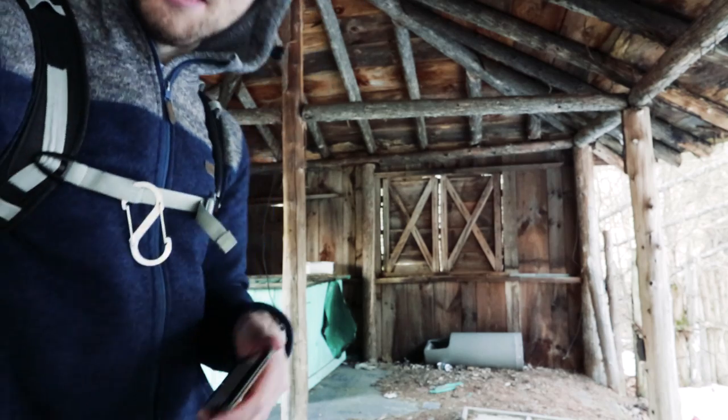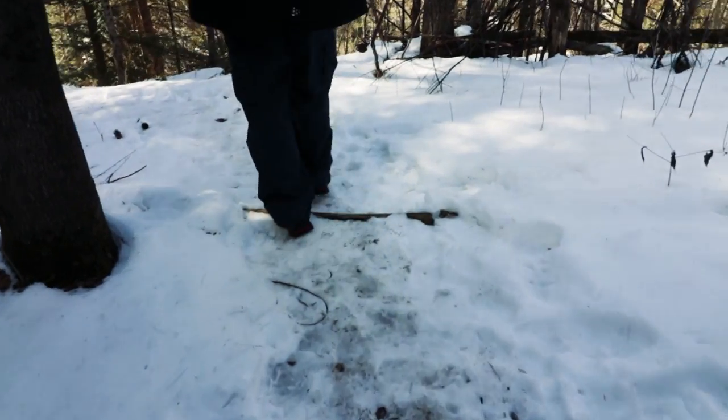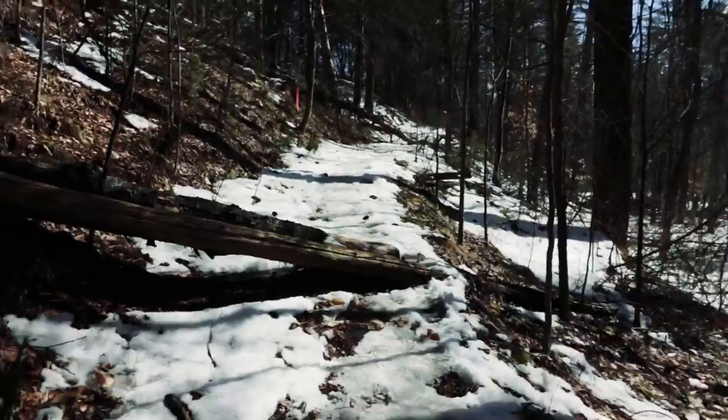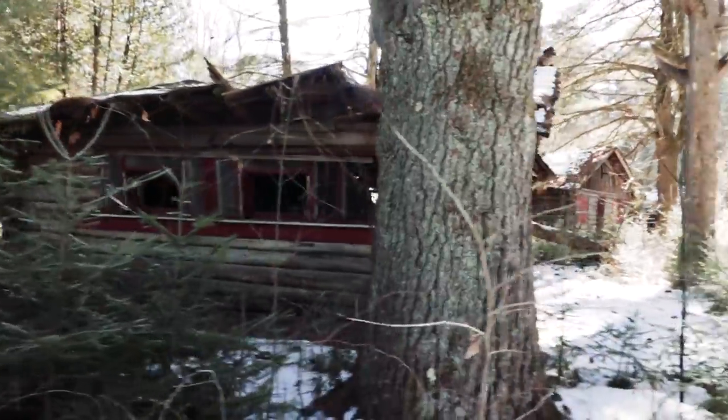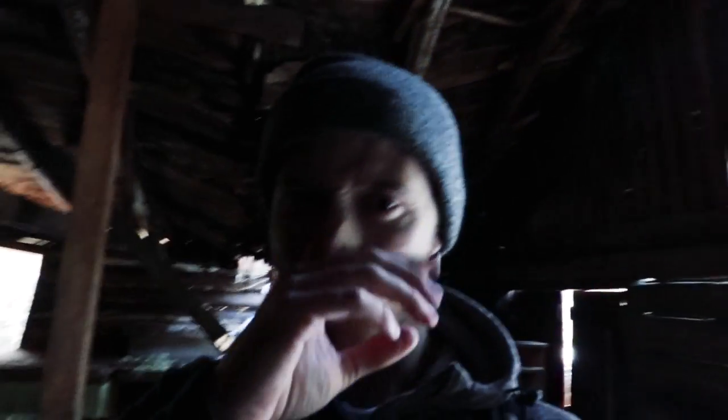Frontier Town. So this is it, this is the circle. Whoa. Let's keep that open. So this is where we gotta be careful that there's no collapsing floor or roof. Get pinned in, but this is pretty neat.